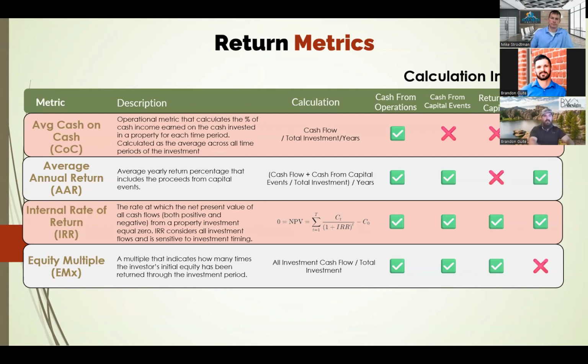And then lastly, this equity multiple, this is probably the easiest one to calculate. It takes into account the cash flows, just the cash portions, but it doesn't take into account time. So really what this says is if you invest $100,000 and over the life of the investment, you get $200,000 back, including your initial investment, that's a 2 equity multiple. You doubled your money over that time horizon. But again, it doesn't take into account the time piece.